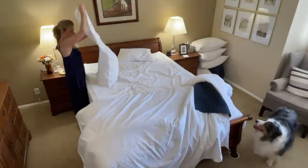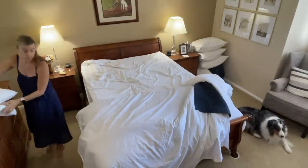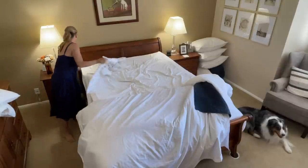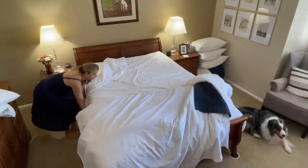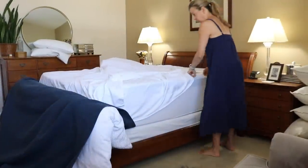I like to get the sheets in the wash first thing in the morning so that I don't have to wait all day to get the bed made. And once the washer was empty, I stripped the sheets so that I could get them in the washer. And the morning was half over by this time, so I straightened up the blankets and picked up the pillows while I waited for the sheets.